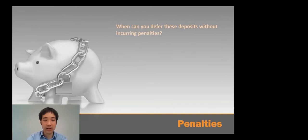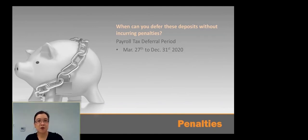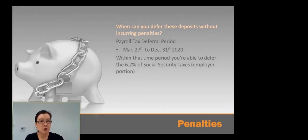So the next question that you business owners will have is, when can you defer the deposit of the Social Security tax without incurring penalties? Okay. What is great is that business owners can actually defer payroll taxes, the 6.2%, anytime between March the 27th to December 31st, 2020. So the time period of March 27th to December 31st is what we call the payroll tax deferral period. Any payroll that you process between this time period, you can defer the 6.2%.